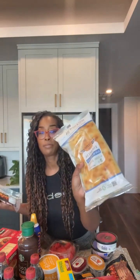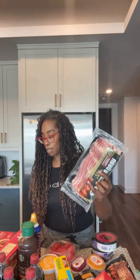Next is, I'm huge on sandwiches, but I love bougie sandwiches. So I pick up like focaccia bread. I'll put focaccia bread with a pesto spread that I picked up. I like to do butter lettuce, avocado, and tomato. And then I will fry up some bacon and put some bacon on there as well. Salt, pepper, really good.